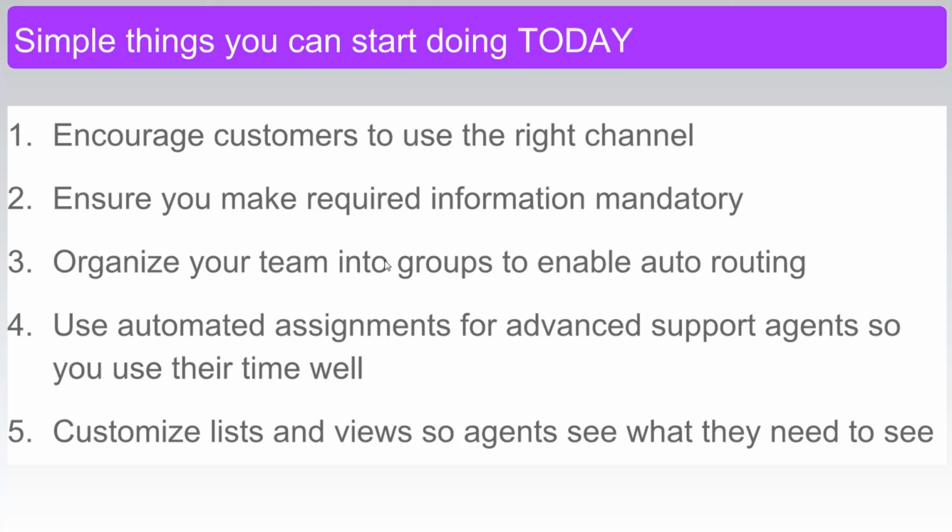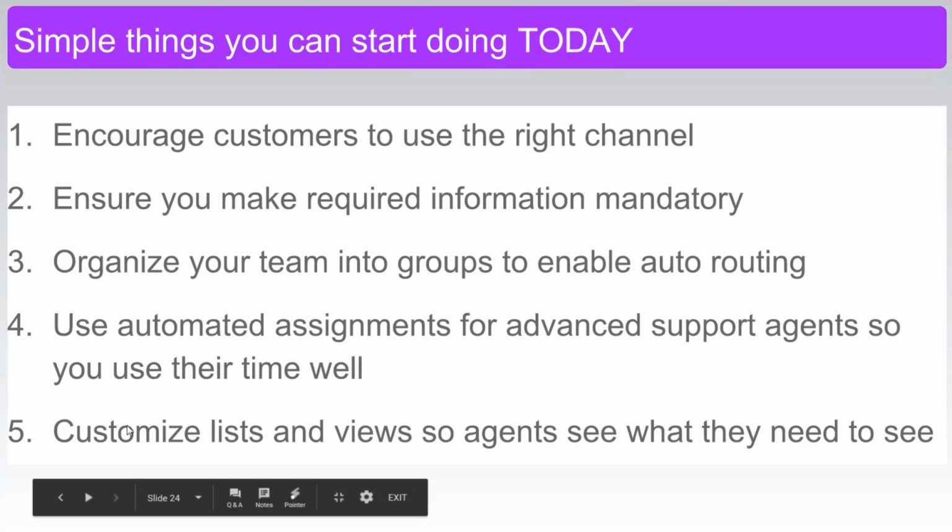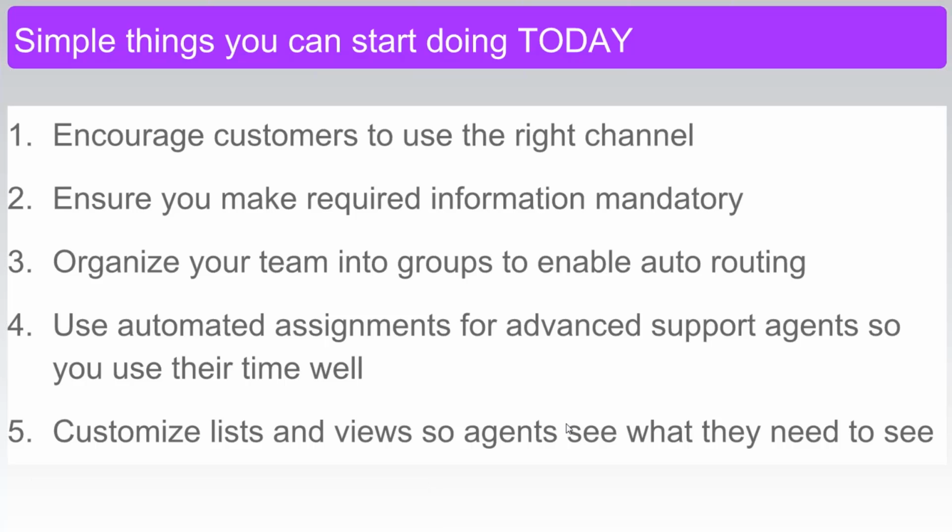And organize your support team into groups, right, to enable auto routing, and use auto assignments, right, for advanced support agents, so that they use their time very well. Right? You don't want support agents to be waiting or cherry picking cases, etc. Especially L2 agents, right? And then customize lists, as I showed you before, right? You want to make sure that agents and managers see what they need to see, right? I mean, remove all the distractions, hide all the fields that are not relevant, and add the fields that are relevant to them.